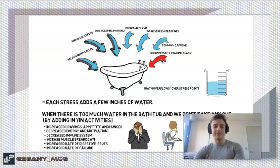Everyone has a different point at which the bathtub, if you look at putting water into a bath, overflows. And when that does, that's a person's stress point. When there's too much water in the tub and it overflows, you're going to get increased cravings, appetite, hunger, decreased energy and motivation, decreased immune system, increased muscle breakdown. So that hard-earned muscle is going to break down, you're going to lose it. Increased rate of digestive issues and increased rate of failure overall, because all this stuff's like pissing against the wind trying to get results, because it's doing everything the opposite of what we're trying to do.